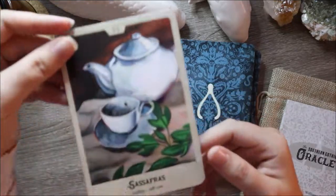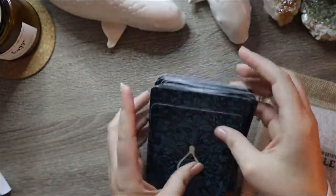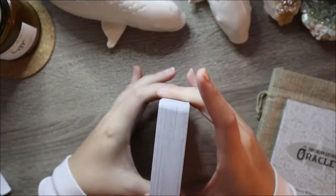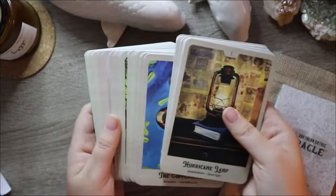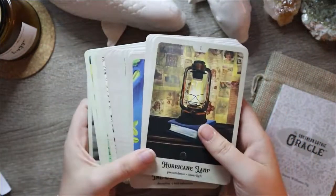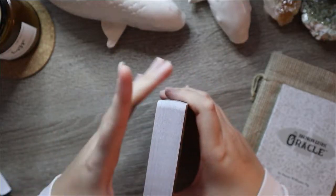Absolutely just, I don't even know if it's translating on camera how absolutely stunning and gorgeous, and the frequency and the energy that's coming off of this deck. This is one of those decks that has now made me think, anything that Stacey puts out, I will probably back, because of the quality, because of the energy that's coming off of this. Whoo, yes. I feel so good about this purchase.